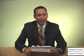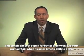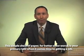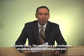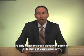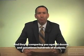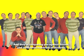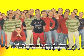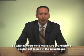The resume. This simple sheet of paper, for better or for worse, is your primary tool when it comes time to getting a job. It's pretty scary. The other scary part is that the recruiting directors deciding your fate are only going to spend about 10 seconds looking at your resume, and they're comparing you against dozens and sometimes hundreds of other students. So what can you do to make sure your resume doesn't get tossed into the scrap heap?